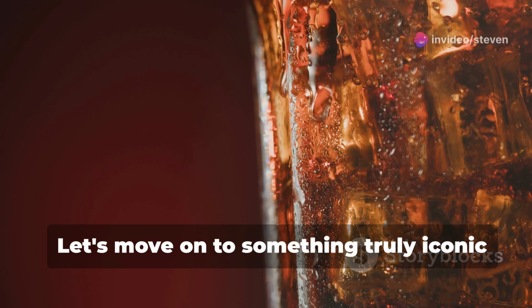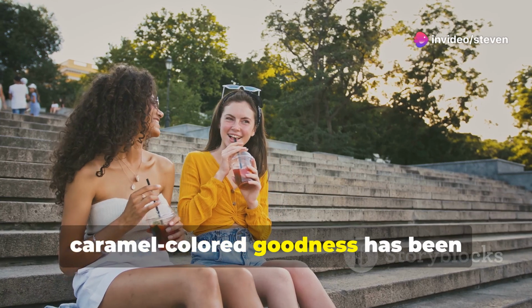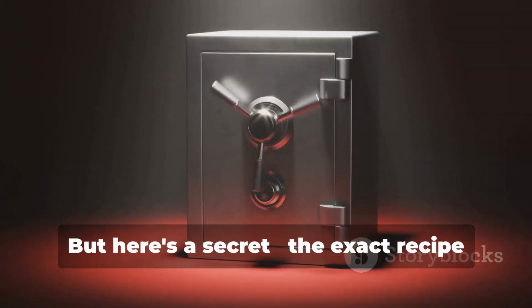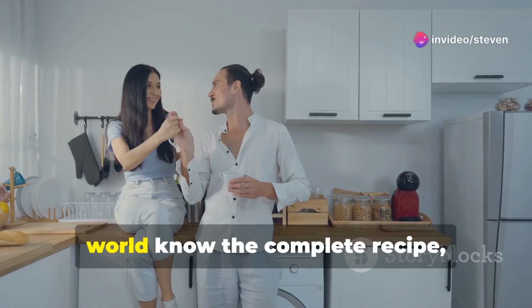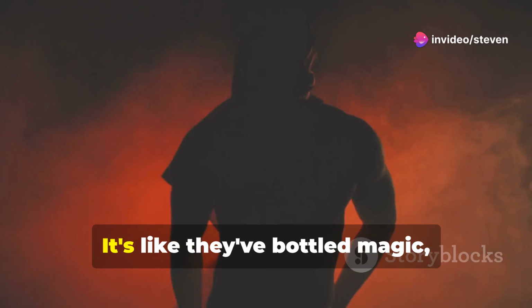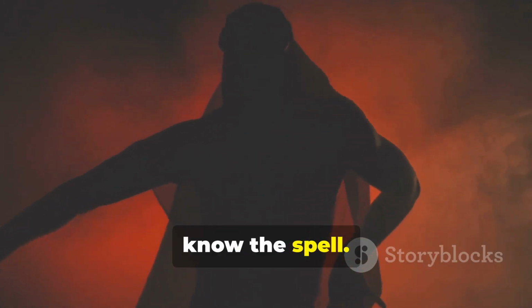Let's move on to something truly iconic, Coca-Cola. That bubbly, caramel-colored goodness has been quenching thirst for over a century. But here's a secret. The exact recipe for Coca-Cola is a closely guarded secret. Legend has it that only 2 people in the world know the complete recipe, and they're not even allowed to travel together. It's like they've bottled magic, and only those 2 mysterious guardians know the spell.